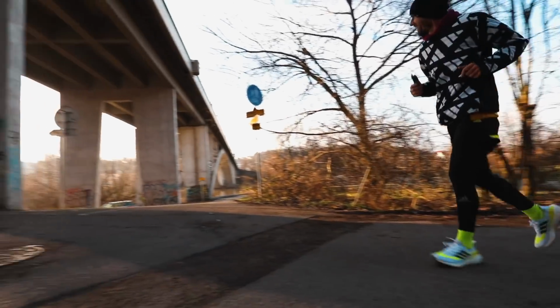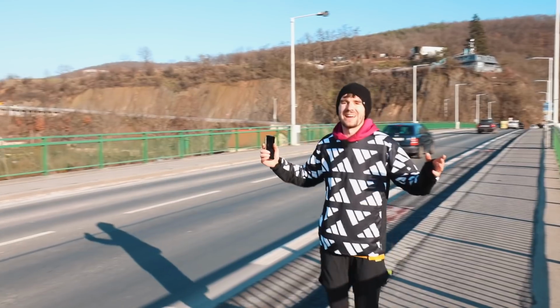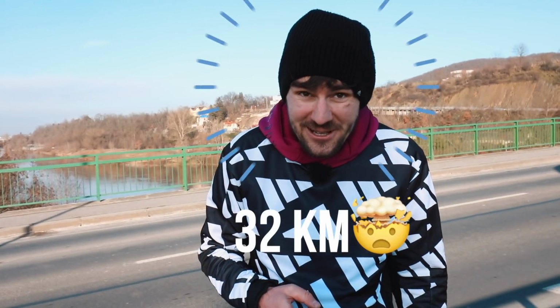Most Závodu míru, the finish line. We did it. We crossed all the 16 Prague bridges. What? 32 kilometers?